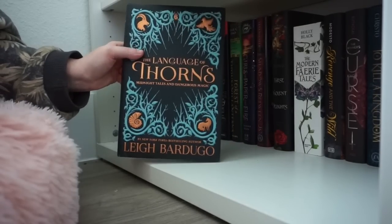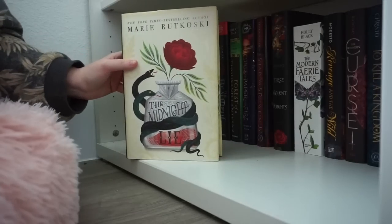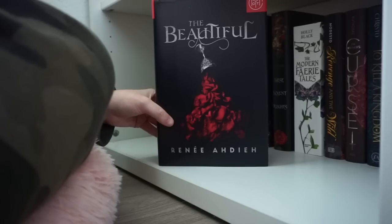I'm also keeping Language of Thorns. This is actually my favorite Leigh Bardugo book. I love this short story collection. The Midnight Lie, I've read and I liked it, but I'm not gonna continue this series. The Beautiful, I read, but I also don't plan on reading the second book. I heard it's not good.